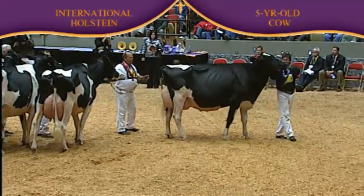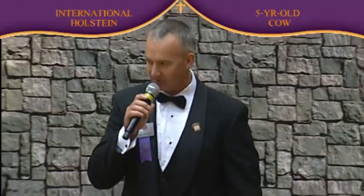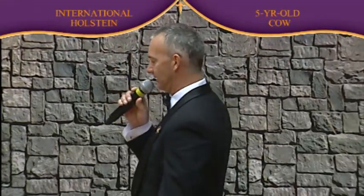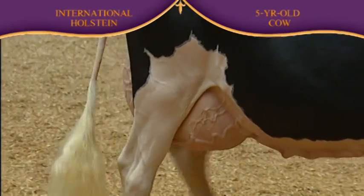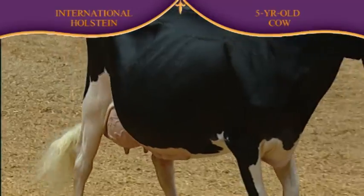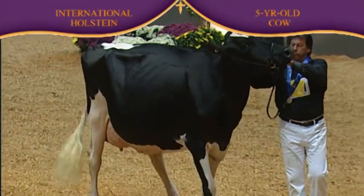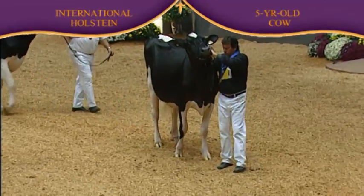Judge, your comments. Well, once again, ladies and gentlemen, a great class. Tremendous udders on these cows right from start to finish. Beautiful dairy cow to win the class, a cow that just excels in her femininity and dairy character. She has that tremendous spring to her rib, adequate strength, beautiful, beautiful venation on her udder.